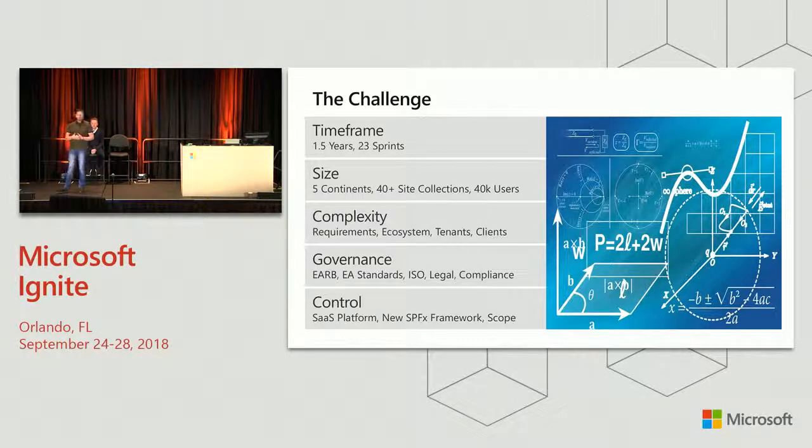We knew that we would have complexity around the ecosystem. Within Prudential, it is such a big organization with such complex processes and red tape. We knew we'd have to navigate that. We knew from a technical point of view that there would be a whole lot of complexity. We were targeting a new platform, a software as a service, SharePoint Online, a new framework, the SharePoint Framework. We knew that we'd have to deliver the solution on multiple different clients and still have that same usability across all those clients. We knew that there would be challenges around governance. Again, multinational corporation with a lot of red tape. We had enterprise architecture review boards.